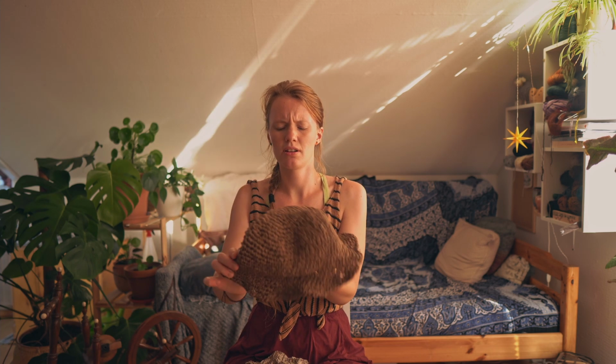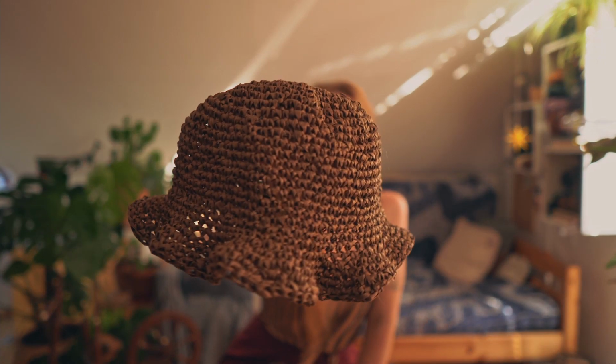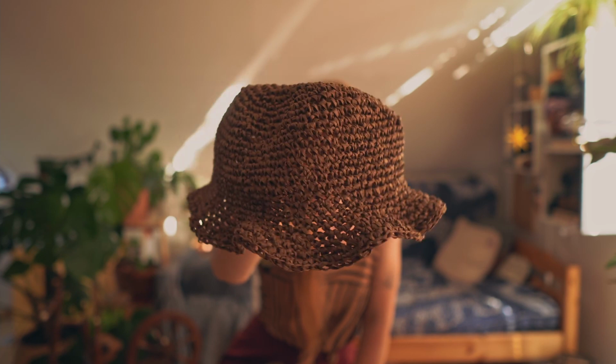Rafa yarn, by Hobby. This is what it looks like, the texture. I crocheted it, and I really love it. I made this up. It's not really a pattern, I just made it up.